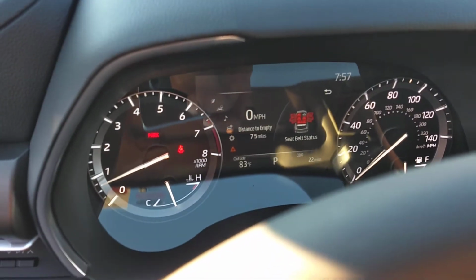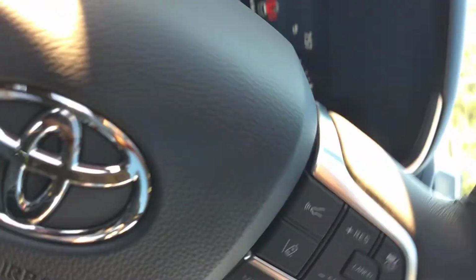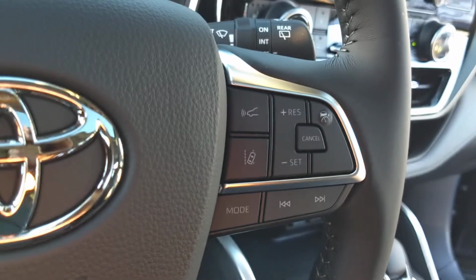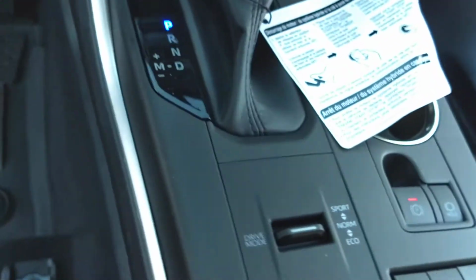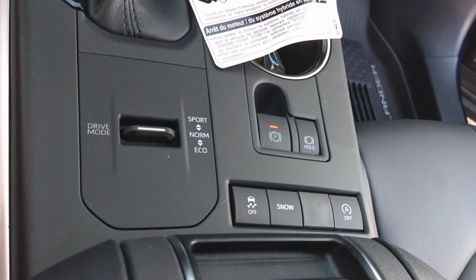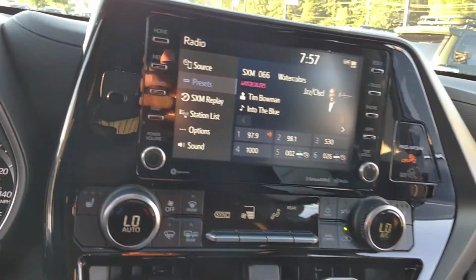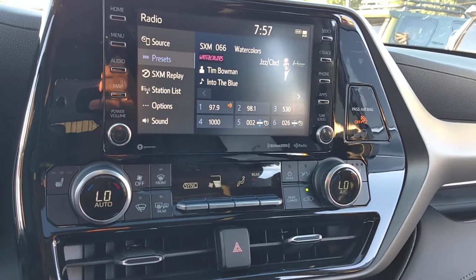digital screen information center. This has your lane departure and your dynamic cruise control. Information center controls and Bluetooth. This has your electronic emergency brake, traction control, the different modes, USB and auxiliaries, heated seats, touchscreen monitor, up to 36 channels stored on this beautiful screen, touchscreen.